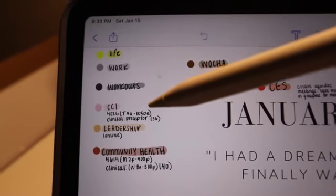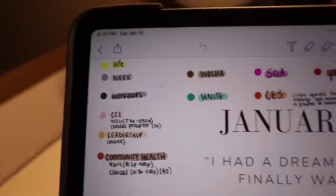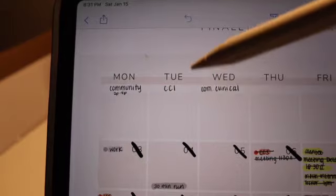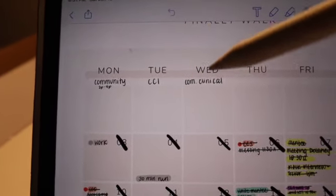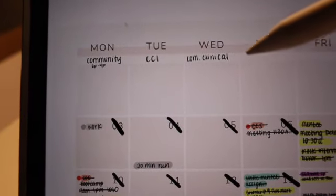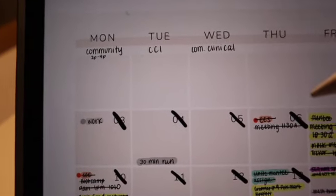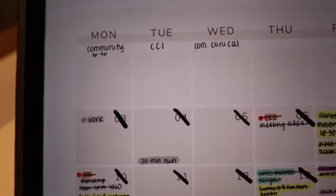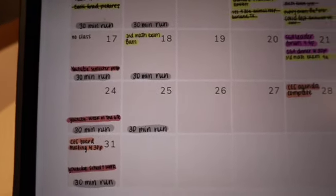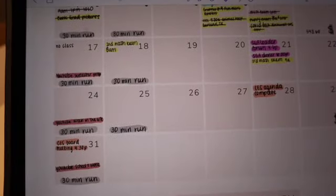So I'm gonna be planning CCI, like I said, leadership and community health. I have community health on Mondays from 2 p.m. to 4. CCI is from 9 a.m. to 12. And then this is for community clinicals on Wednesday, which is from 8 a.m. to 3 p.m. or 8 a.m. to 4, whichever one it is. I just didn't write it down yet. Classes will start officially on the 18th. And this is where I will be planning everything.